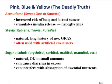Then there are the sugar alcohols: erythritol, sorbitol, mannitol. Those are okay. They can cause diarrhea, and they can interfere with the absorption of essential nutrients, but those are okay in small amounts. Most people can't tolerate large amounts of them.